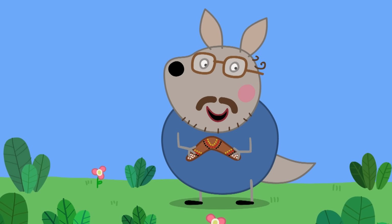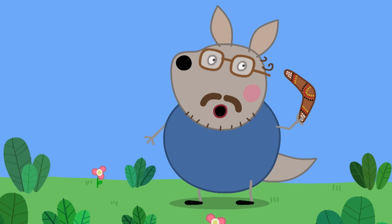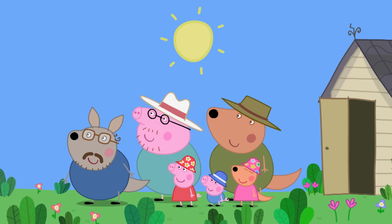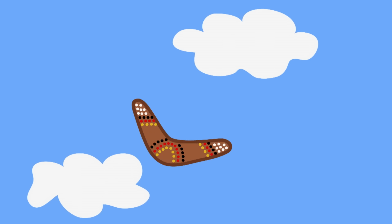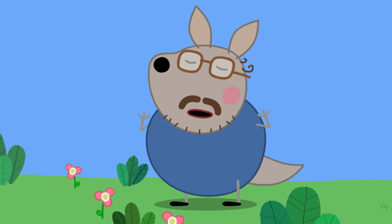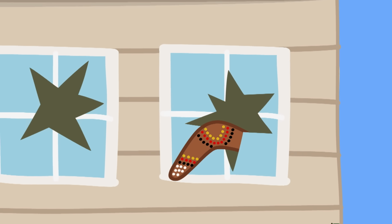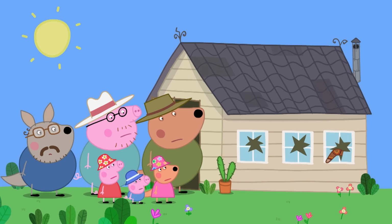Now, the trick is you need to throw the boomerang more upright. Like this. Ooh. It's good. It's a good throw. Here it comes. It's good. It's looking... Oh, no! Someone catch it! Oh, dear. The boomerang has broken another window.